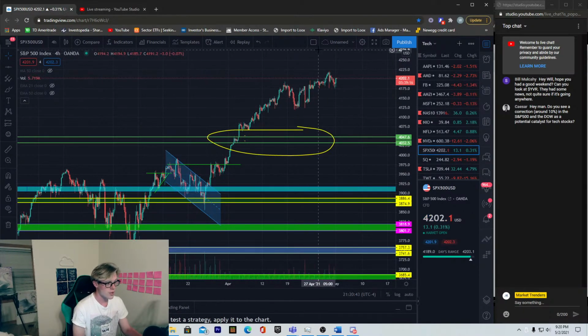Space is just so overextended. Since this run, I circled this. I want it to pull back down to there.